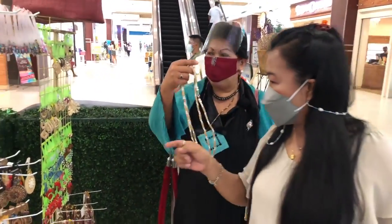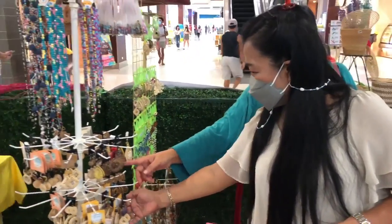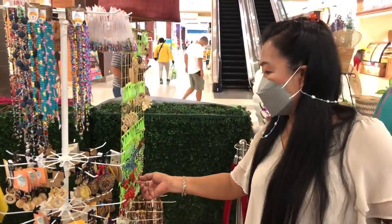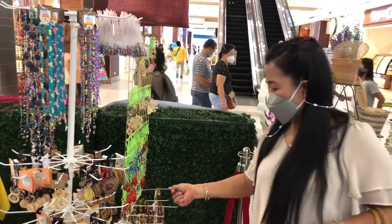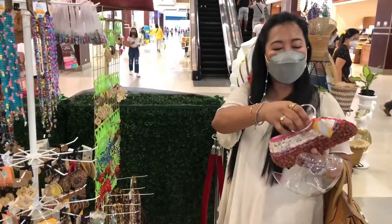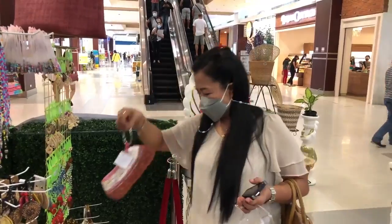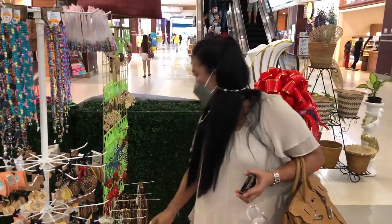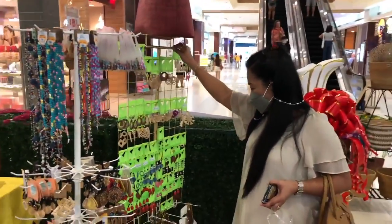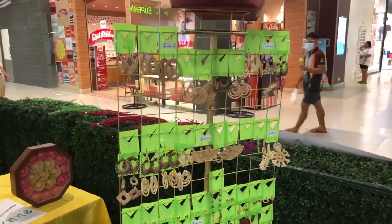May mga kawayan, no? Kawayan, bagol, bamboo. Handicraft na kawayan, bamboo, uway. What is the English of uway? I don't know. And then this one. At meron pa silang mga purses like this. Wow! Ang ganda, no? Native, ha? Ang dami mabibili dito kay Ma'am Lynn. At saka yung earrings niya, gusto ko, tingnan nyo. Very elegant, very nice designs.